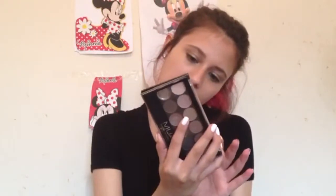If you can see, I'm not really sure if my camera can pick it up, but yes. The next palette I have is the MUA palette. This is the palette called Undressed.